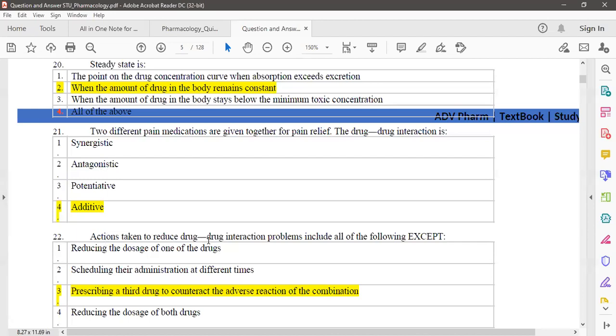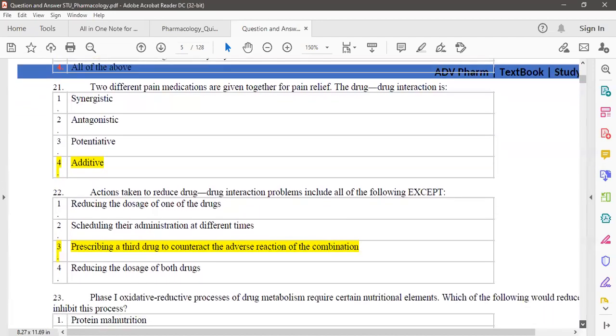Actions taken to reduce drug and drug interaction problems include all of the following, except prescribing a third drug to counteract the adverse reaction of the combination. So they said actions taken to reduce drug and drug interaction problems include all, except what? Prescribing a third drug to counteract the reaction to the combination, because this question is talking about two medications. The third one is not true for this.